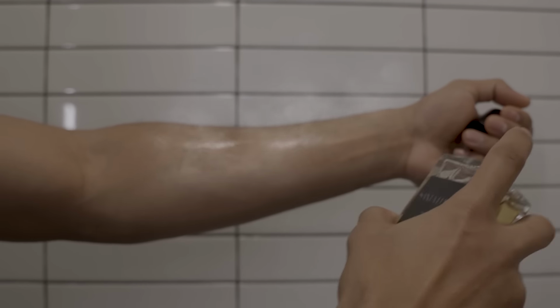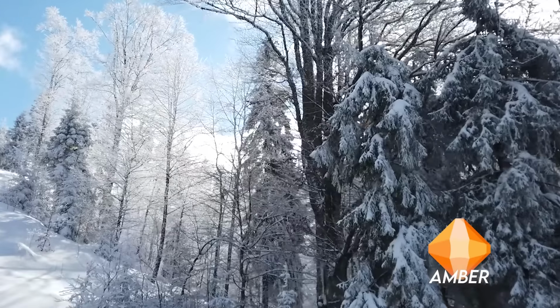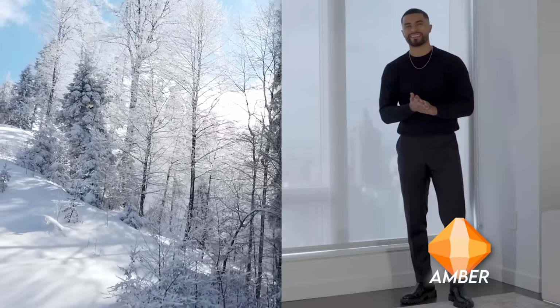Now, in warmer seasons, like your spring and summer, the heat will cause your fragrance to evaporate faster, which is gonna make the scent very strong for anybody around you. For this reason, you should go with lighter and fruitier notes, such as your citrus, like lemon, lime, or orange, or something like coconut, floral, or marine notes. Now, when you start wearing the right scent for the right season, with the right colors, bro, the girls around you, I'm making it almost impossible for them to be able to resist you. You're welcome. Takes us to number 3.